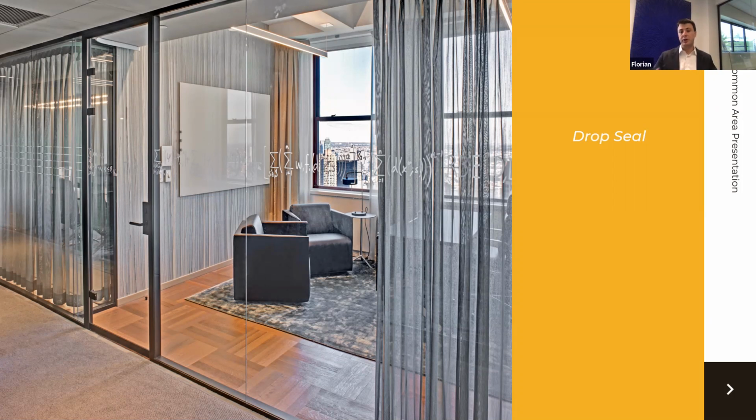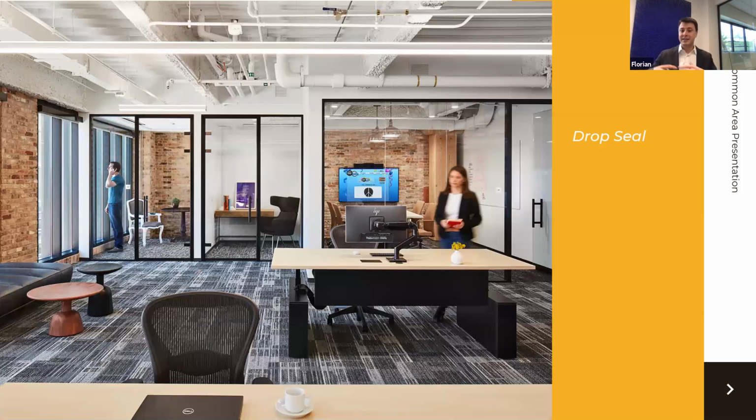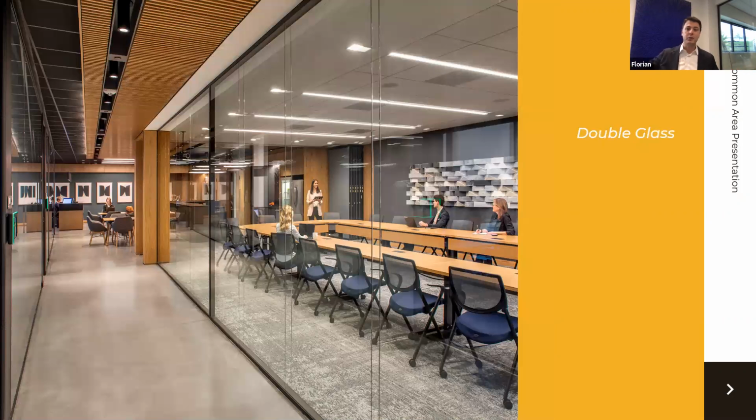So that's why we always recommend to our clients, do not start with double glass. Start with a good door and then do a drop seal, and then spend your money on everything else. The drywalls, like Steve was mentioning at the beginning, that's what you don't see. The walls go all the way up to the deck, the sound batting, the acoustic tiles, everything else. And only then you move to double glass, because before that, you're wasting clients' resources.